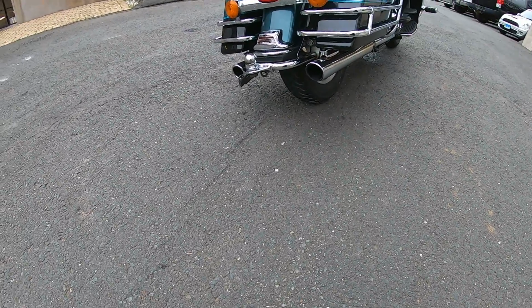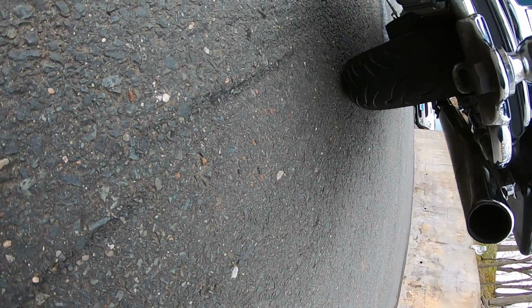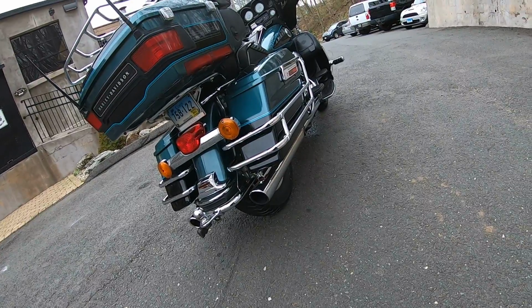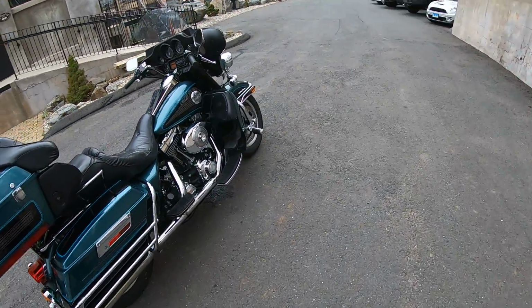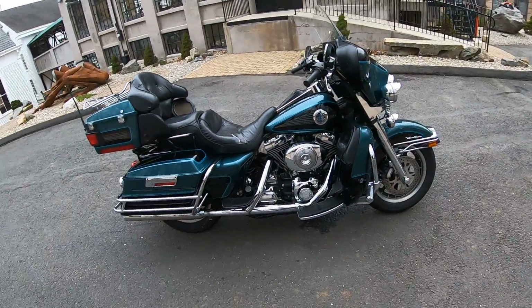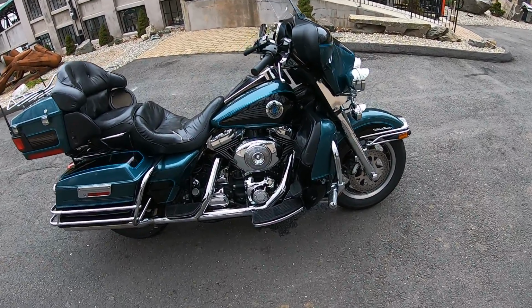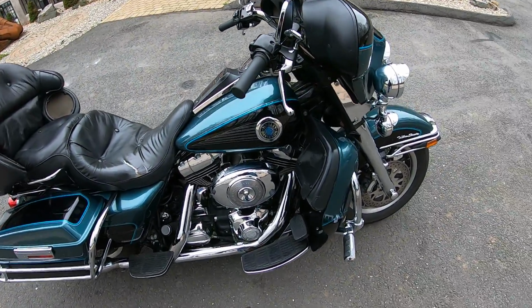He also did the rear tire at the same time as the front. The rear tire looks to be in brand new condition also. So $500 set of tires, $500 hitch, $500 of chrome on the front end. Add it all up. You know, it's easy to see how his original $25,000 purchase ballooned up to over $30,000, and now it's going to be sold for a fraction of what it cost new, because that's the nature of the business. Never buy a brand new bike unless you're going to keep it forever.